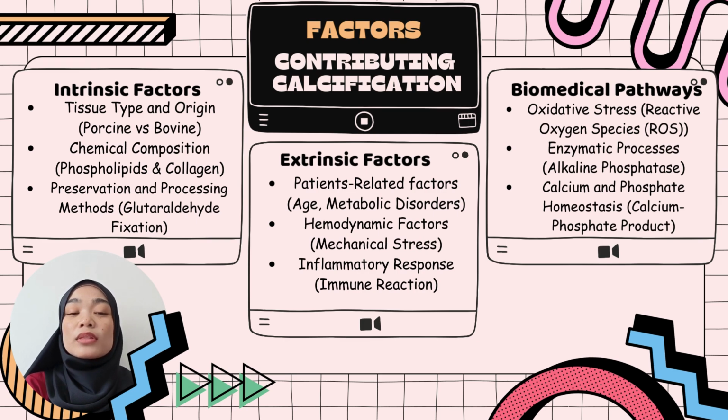For the last, we talk about biochemical pathways. Several biochemical pathways are implicated in the calcification process. Oxidative stress, which is ROS, reactive oxygen species. Oxidative stress can damage valve tissue, leading to conditions that will lead to calcification.